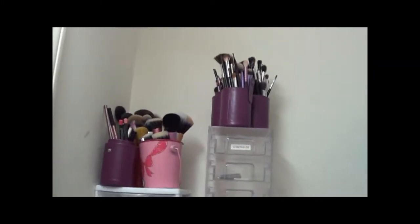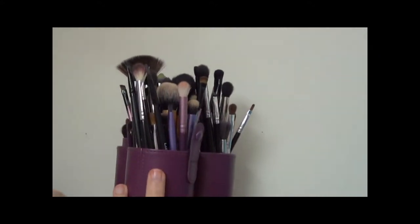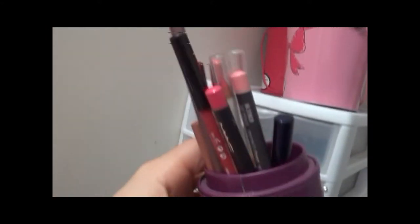So here's an overview. I have my brushes, lips, and then my drawer. So that was just an overview of my makeup collection. I'm going to go ahead and go over it. I keep all my eye brushes, some facial brushes in these containers. Then I have all my face brushes right here. I have my lip liners in this little container here, just to keep them out of the way.